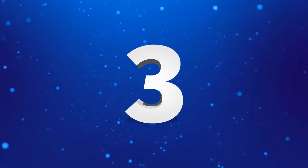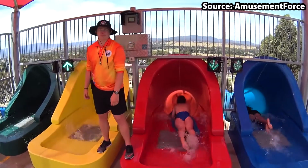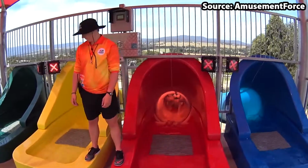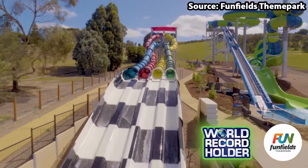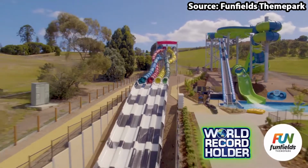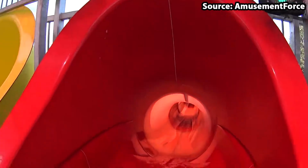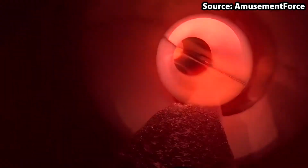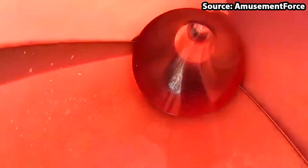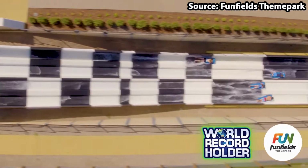Here we enter the top 3 rides at the park, and our first world record ride on the list, we have Kraken, and in fact it is the world's longest pro slide with a length of 109 meters. It is not only this though which puts the ride at number 3, as for starters you head down on your front through an indoor tunnel followed by an outdoor drop to finish off the ride with a splash.